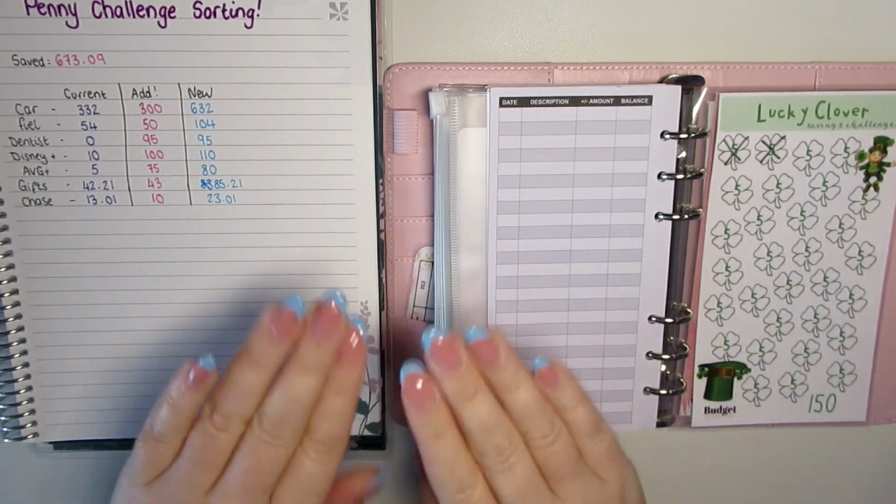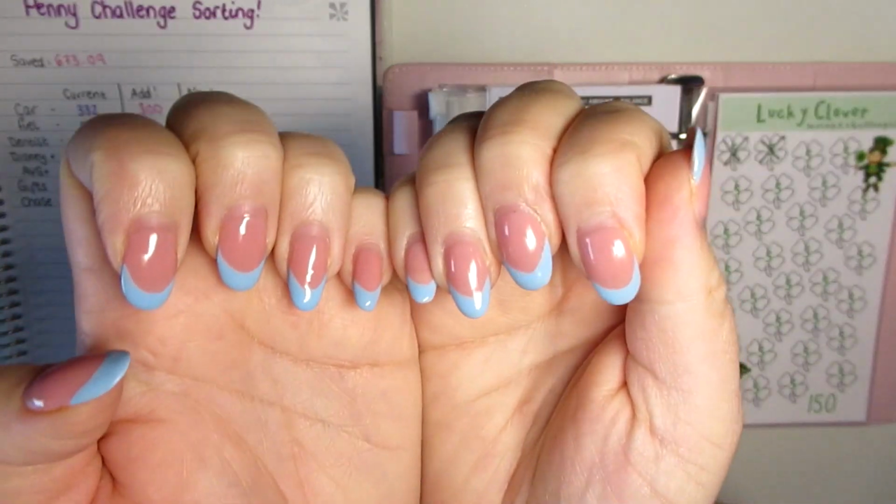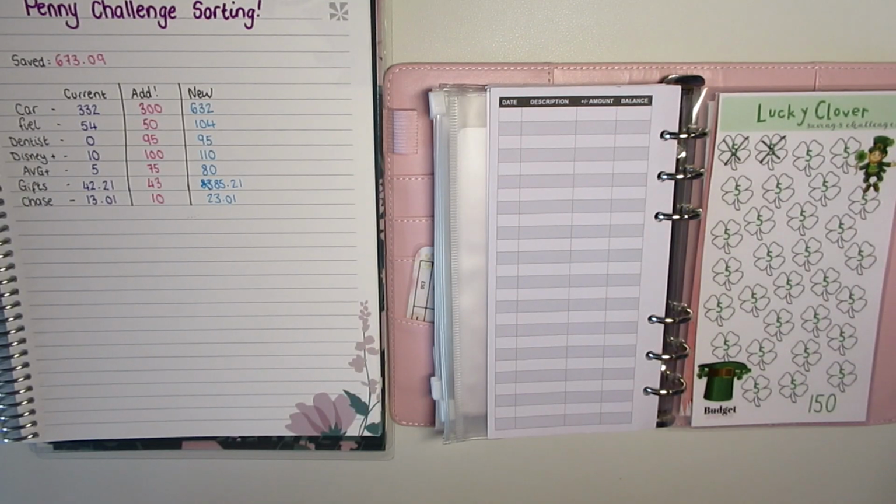And the next time you see me, I will have different nails because these are coming off on Thursday and it is Tuesday that I'm filming this. So say goodbye to the Bridesmaid Blue. I'm going to be having a different colour. I think I know what colour I'm going to have, but I'm not going to say because, no, my luck, I'm going to change my mind when I'm there.